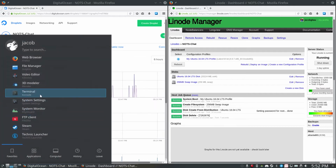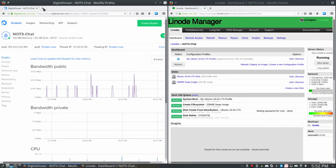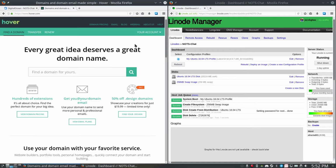So yeah, we're going to open up a terminal, and we are going to, actually we're not going to do that quite yet. We're going to log into Hover, and I'm going to cut this part out of the video, but you're going to need to go into your domain name registrar and change the IP address associated with your domain name if you're doing a server change like this. That's outside of the scope of this video, but I'll be right back.